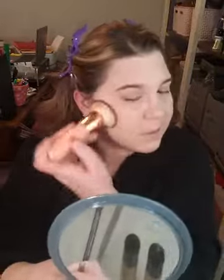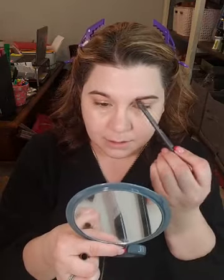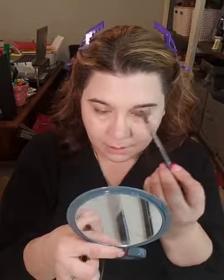Okay, yeah, definitely gonna have to work on the lighting situation, because when I'm looking up closer in my mirror, I can tell I need to do a little bit more blending. So we're gonna do Tattoo Station Eyebrow Pencil in shade Brown. And I'm rolling it up. Look at that. We are just going to fill in these brows. Not doing anything super bold.